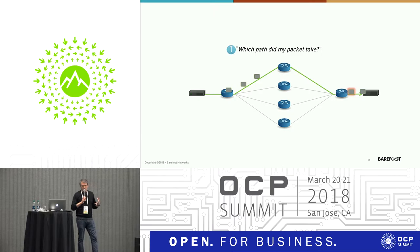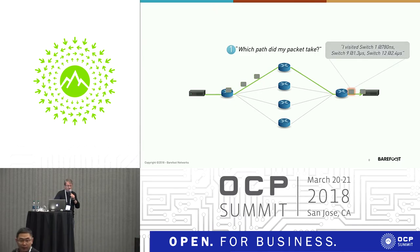What we want to answer with inband network telemetry, first, is how that packet got here. So which path did that packet take through the network, which is not an obvious question to answer today because of ECMP and multiple other techniques like flowlet switching, for example. Second, being able to tell that the packet took that specific path in the network, and during that journey, it spent so much time at every hop in the network.